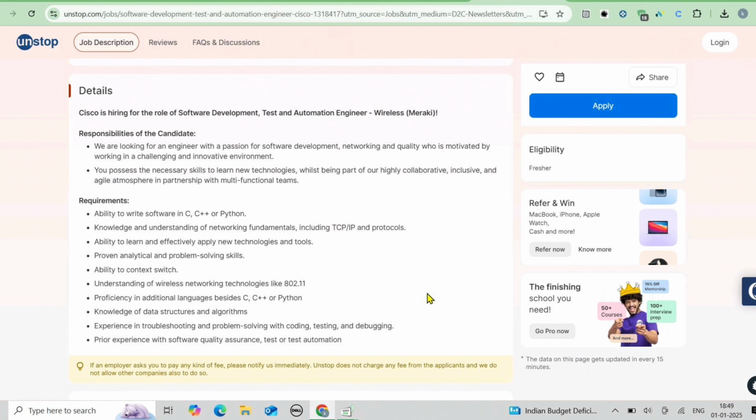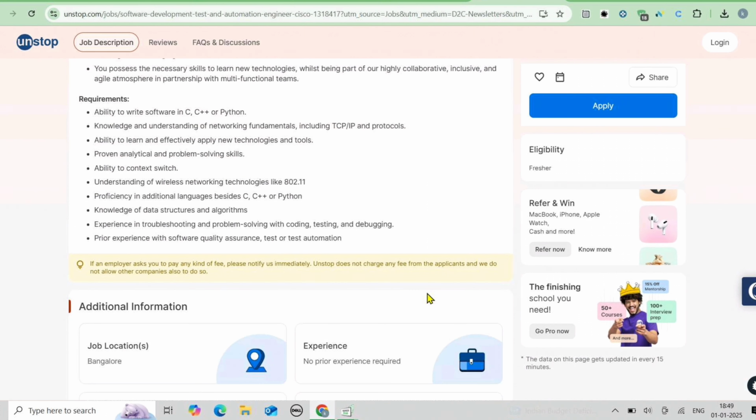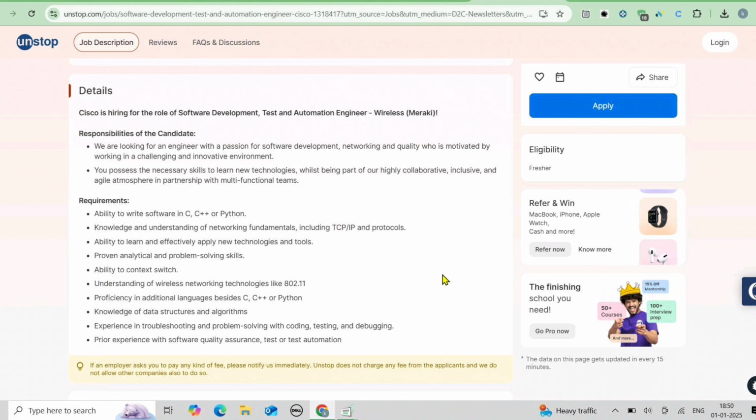So let's explore the key responsibilities of this role. As a part of the software developer team at Cisco, your responsibilities include collaborating with a highly innovative team to develop and test software solutions, building and maintaining automation tools to ensure top-notch software quality, analyzing, troubleshooting, and solving technical problems related to coding and debugging issues, and learning and applying new technologies to enhance software performance. So if this excites you, stay tuned as we now look into the skills and qualifications required for this role.